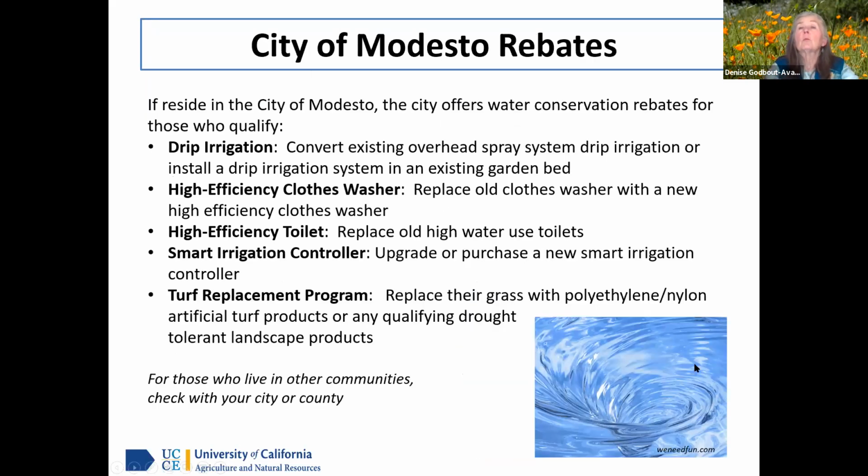Now, the city of Modesto provides rebates for quite a number of things. Drip irrigation: if you convert an existing overhead spray system to drip irrigation, or install a drip irrigation system in an existing garden bed, you can get a rebate. If you get rid of an old, less efficient washer, you can replace it with a new high-efficiency washer. You can also replace an old, high-water-use toilet with a high-efficiency toilet.